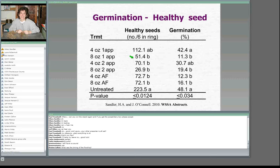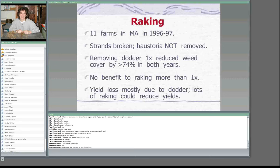Another option to go post is using a mechanical rake. This was some work again done by Laura Huntsberger as part of her master's thesis, where she looked at multiple farms. So again, here the strands were broken, but the haustoria were not removed, so there were some stem regeneration concerns. Her data showed that removing Dodder once certainly reduced cover by 3/4, by 74-75%. There was no additional benefit to raking more than once. And the yield loss that she saw was mostly due to Dodder. But certainly if you're out there doing some very heavy raking, you can just knock fruit off and really negate any kind of benefit that you might see otherwise.